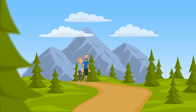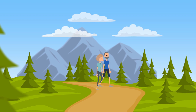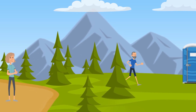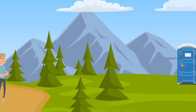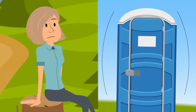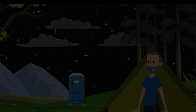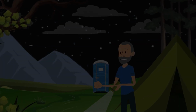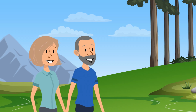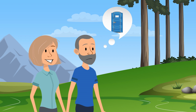Meet Pete. Pete is 59 years old and spends much of his free time hiking and camping with his wife Gladys. Over the last few years, Pete has been having the urge to urinate more and more frequently, and has had trouble urinating as if there's something holding him back from being able to go. Pete also finds himself waking up multiple times a night to urinate, which can prove to be quite inconvenient. Pete isn't enjoying the great outdoors as much as he used to because of this constant discomfort.